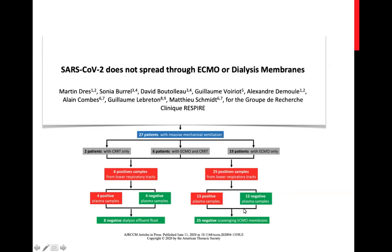But which patients had virus detected in the plasma? Out of those 13, they checked the effluent from the oxygenator within 48 hours. They checked all the patients after 48 hours of instituting either ECMO or dialysis. All of them were negative, and so their conclusion is that it does not spread.